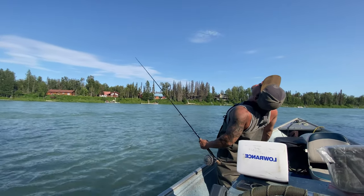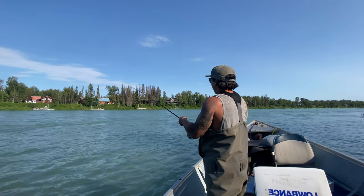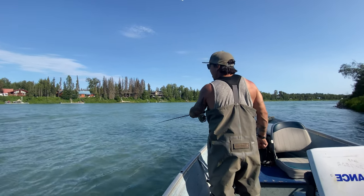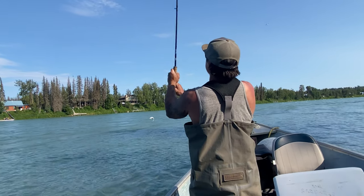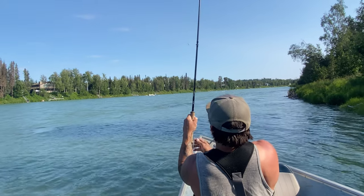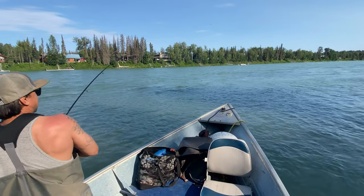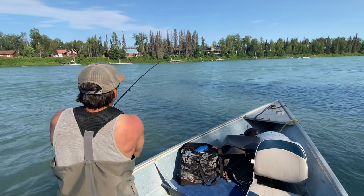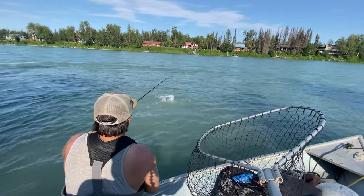Oh, my goodness. Oh, that was a lucky fish. Now watch. I'm just going to hook another one on the way back in. Whoa. Here it comes. You got to race them back when they do that. Coming right, running right at you. Yeah. Oh, there it is.